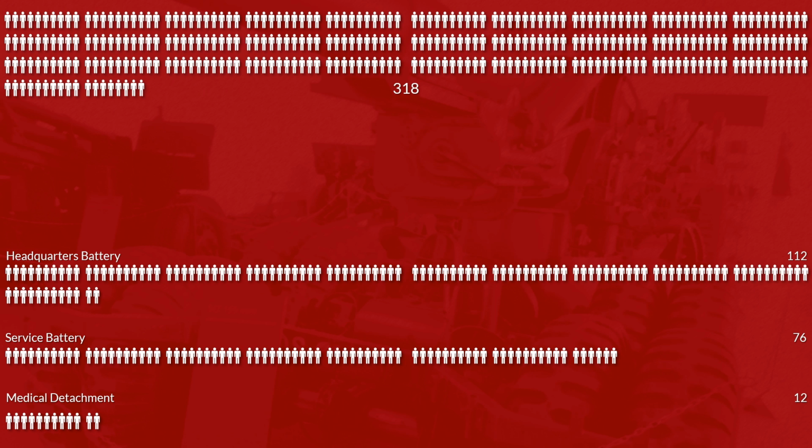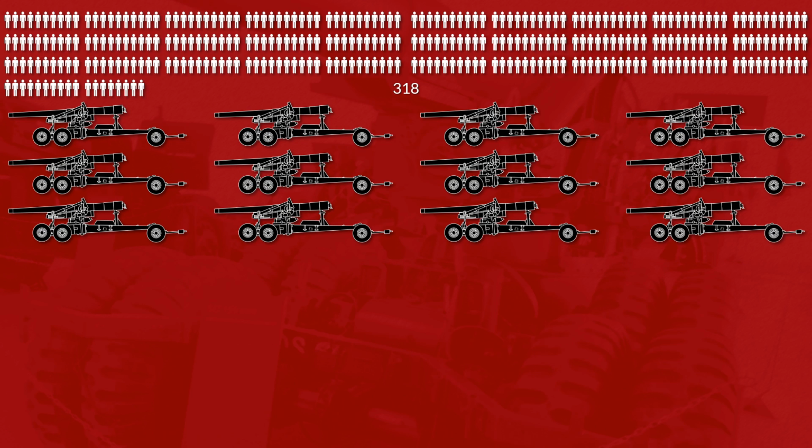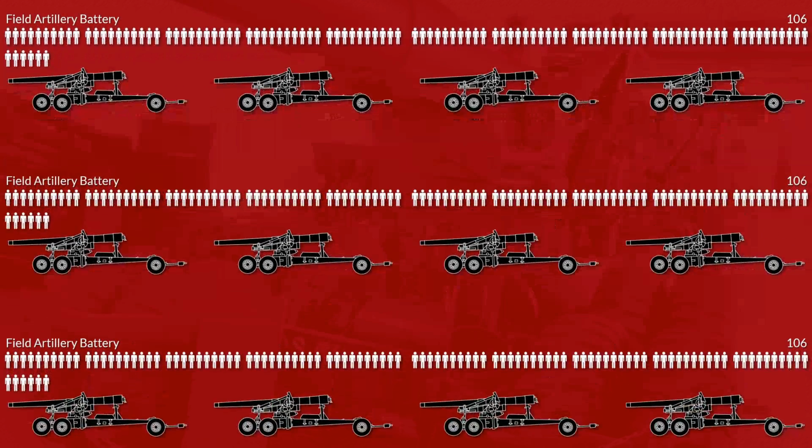Thus we are left with 380 men for 12 howitzers. Well, that is still more than 25 men for each howitzer. So let's go a bit deeper. Now those 380 men with 12 howitzers were organized in 3 batteries with 106 men and 4 howitzers each.